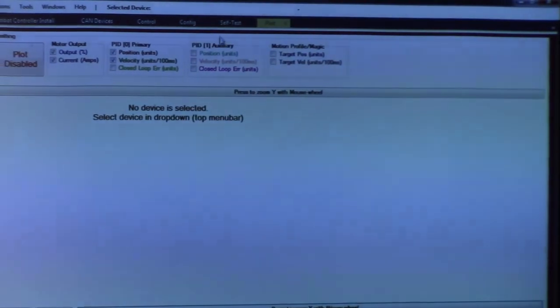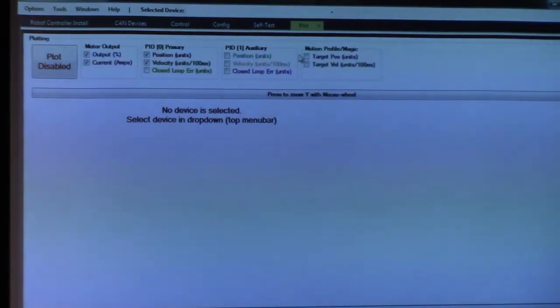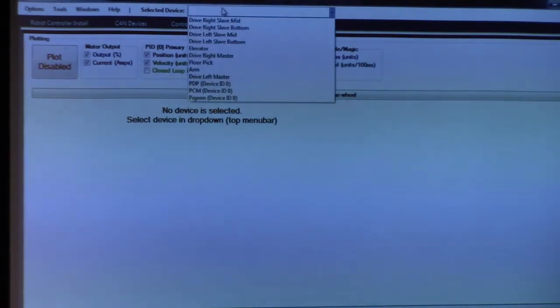Over here on the plot tab, up at the top, you can select your device. You see up to where we're hooked up. It's green up there in the drop box up at the top, AJ. Yeah, those are all of our Talons that are hooked up to the system right now. So we selected the elevator.